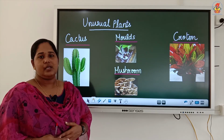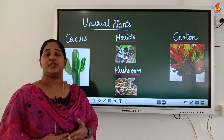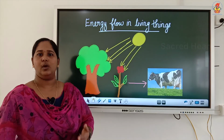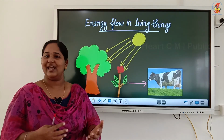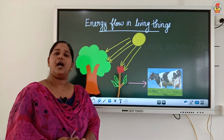Okay. So we learned that sunlight is essential for preparing food, just as a gas stove is essential for preparing food, isn't it? Like that we can say that sunlight is essential for preparing food because sunlight gives energy for the plant to prepare food.